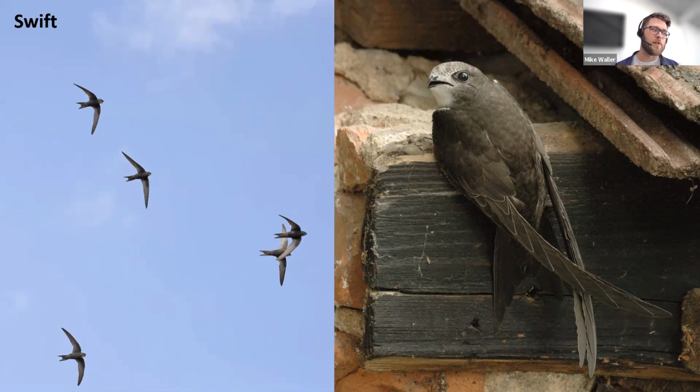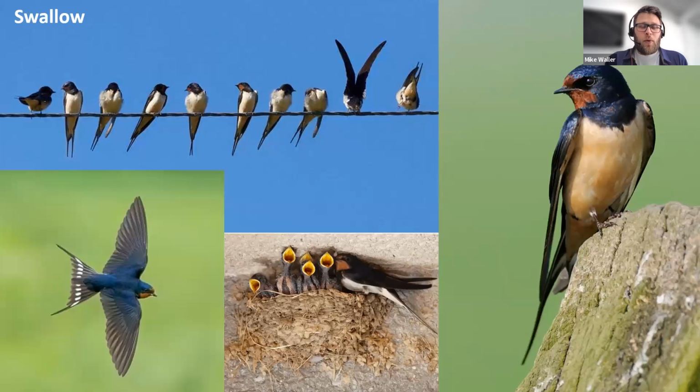And on a warm summer's evening, you often hear groups of them flying around really fast, doing this screaming call, sort of chasing each other around. Lovely bird. But they won't be back until probably May, so a little bit early for them, so look out for them. So the next one you'll probably be a lot more familiar with is the swallow.